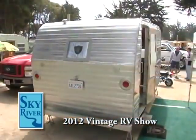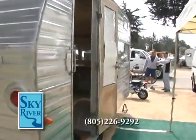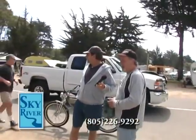That's right. It's going to be a resto mod because I'm adding some extra stuff that of course never was in here before, batteries and whatever you want to do. Make it individual to yourself. Absolutely. That's exactly what it's about.